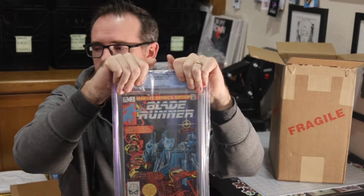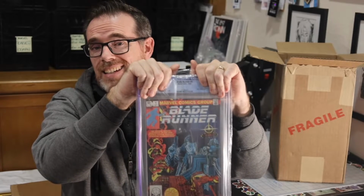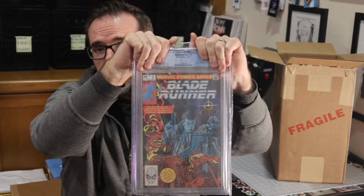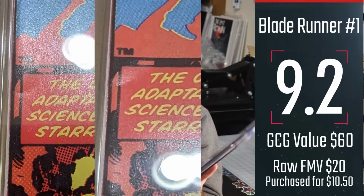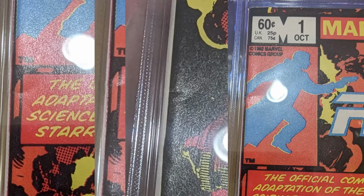So this is one of those cases, and I had assessed this book raw at a 9.4, so let's see what it got after pressing and cleaning. 9.2. Okay, same thing. I don't even want to talk about it anymore. I'm seeing all the folds increasing. It lost a grade, so I just kind of want to keep going and wrap this up.